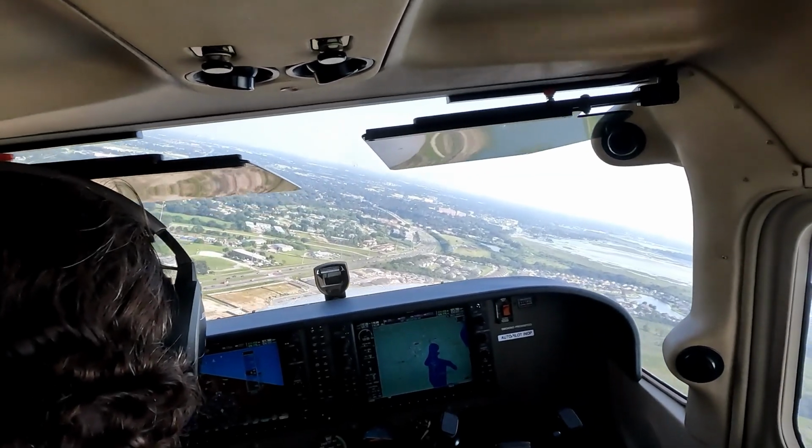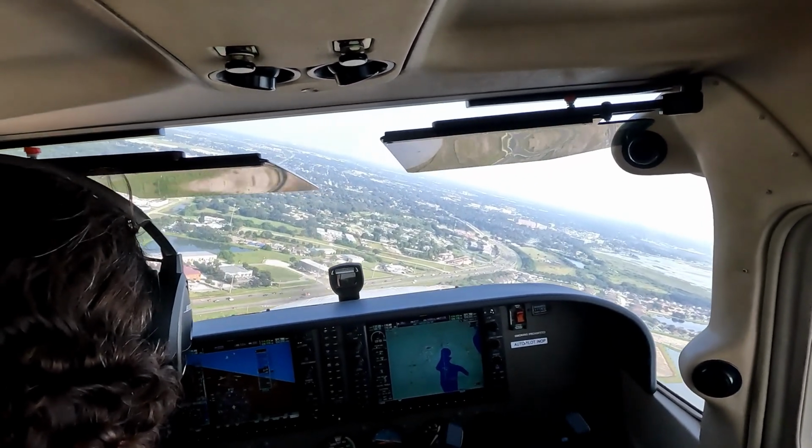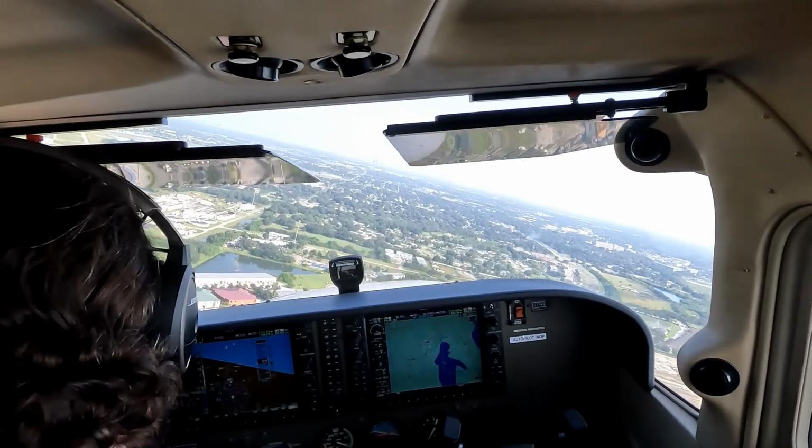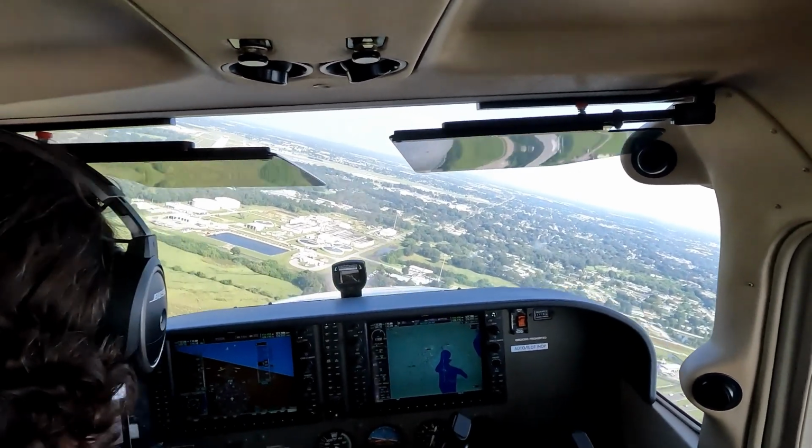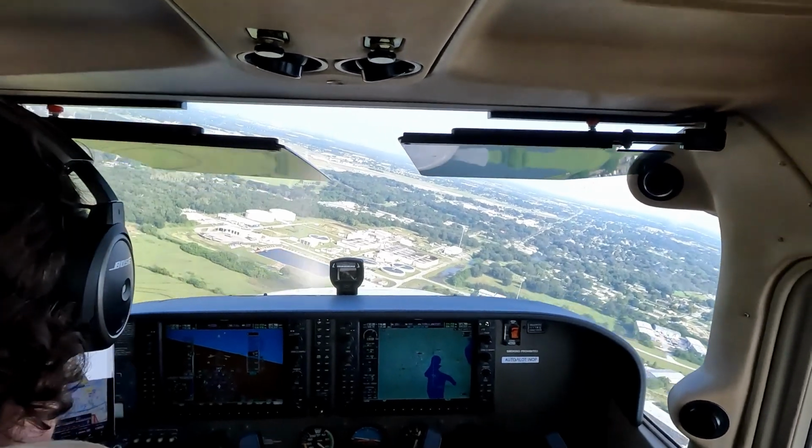This is 90 Juliet, number 3 following the set ahead on downwind. Number 3, traffic in sight, 90 Juliet. 90 Juliet, runway 33, cleared to land. Cleared to land, runway 33, 90 Juliet.